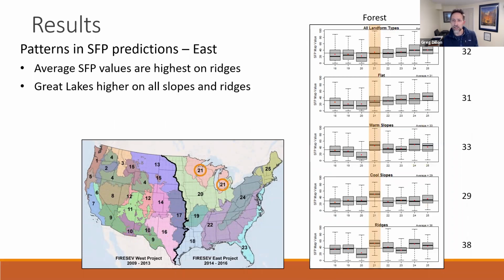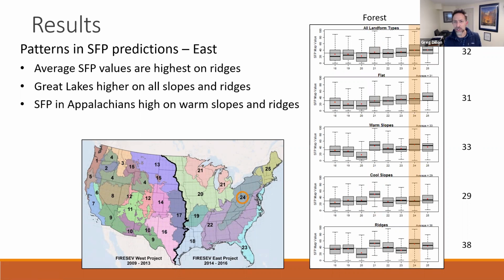Now looking at the Eastern US, we see slightly different patterns. Looking at the different landform types, the ridges definitely had the highest predicted severity, or likelihood of severity. And then when we key in on a few regions, we can see the Great Lakes region in particular tended to have higher values on both warm slopes and cool slopes, as well as ridges. And in the Appalachian region, we tended to have higher predicted SFP values on warm slopes and ridges.